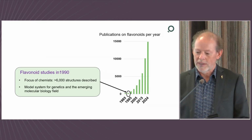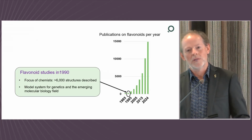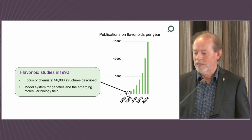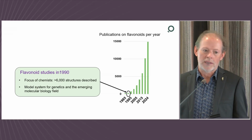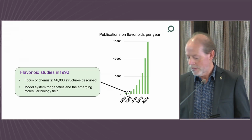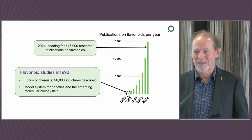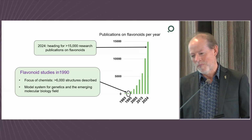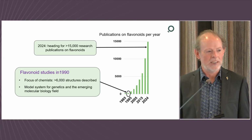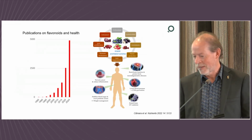When we started work on flavonoids in the late 1980s, there were about 250 papers a year on them, and there was a lot of interest from chemists. They'd also been a good model system for science since the days of Darwin and Mendel. This year we're heading for more than 15,000 publications on flavonoids. In my 10 minutes, I'm going to try and convey what's changed in that time and why so many people seem to care about them now.